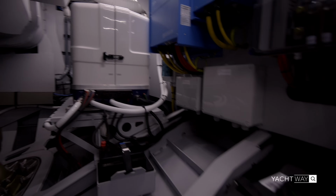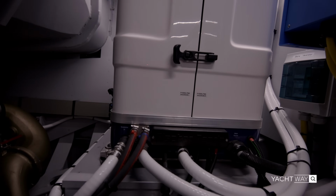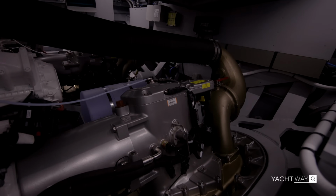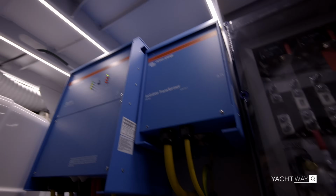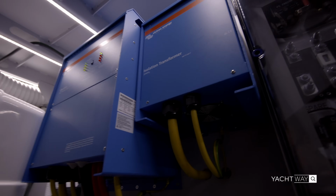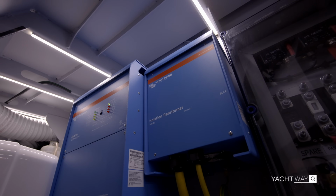We keep carrying on over here. We have a generator right over here, which is a Fischer Panda generator. And obviously your pumps, one on either side. Your power system over here, a transformer, which means that you can switch the power from Europe to US with just a push of a button, basically.